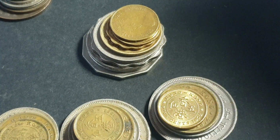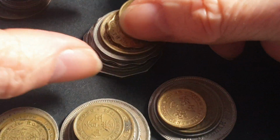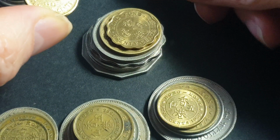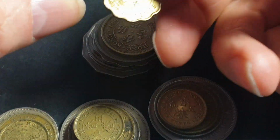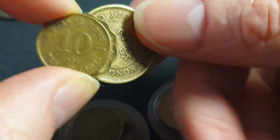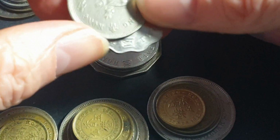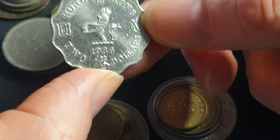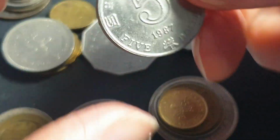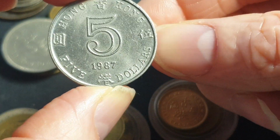Then we have these coins. These are the reformed coins that you started issuing in 1975. And they're all in pretty good condition. This 50 cent is, yeah, not really that good. Then we have an 86 in good condition. This 87 is in pretty good condition.